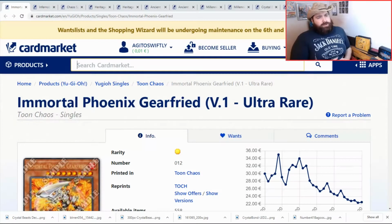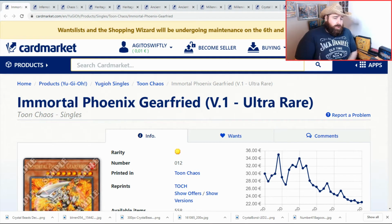So, welcome back to another Card Market Watch then. We're going to be taking a look at some of the Infernoble Knight engine, mixed with one of the original Noble Knight cards. And then we're going to have a quick look at some of the Season 1 stuff and what price you can look at paying for it.